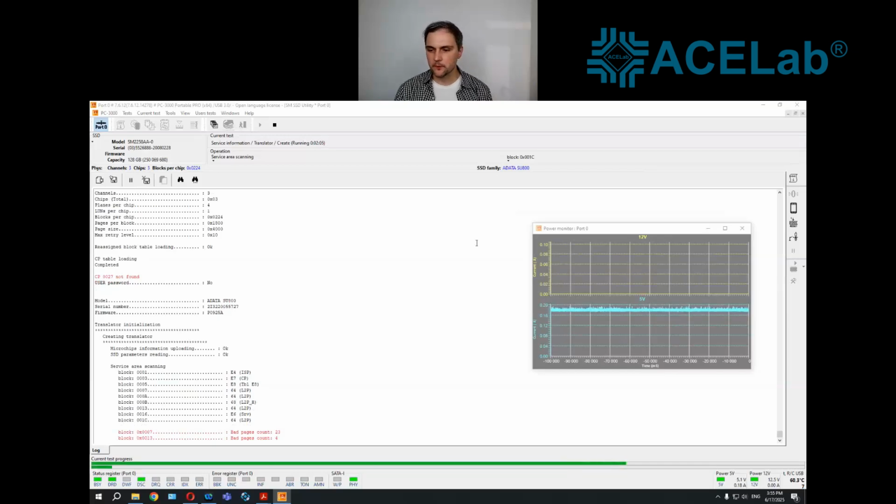So that's why, in my opinion, SSD recovery is easier than hard disk drive recovery. For a hard disk drive, I can say that we get more options for what we need to do with a damaged drive, but for SSDs the steps are almost the same.